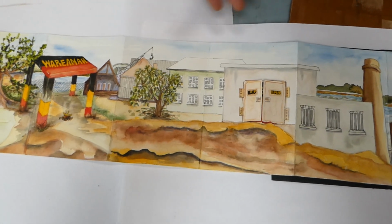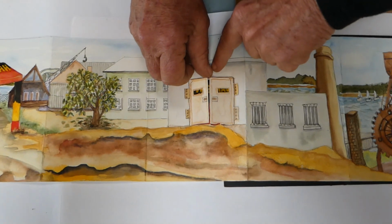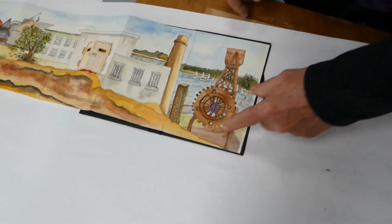There's so many industrial buildings, all built in different decades. This is a set of prison doors that looked particularly scary, and behind them I wrote, "We have a black history." Convict cells, chimneys, and old bits of shipbuilding paraphernalia.